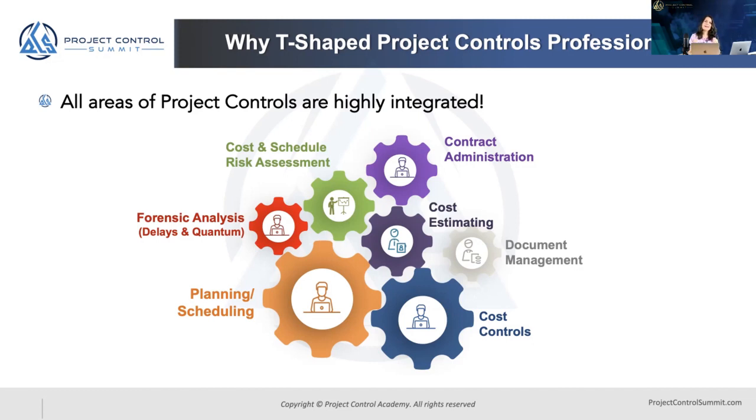But to be an effective project control professional, the integration starts with you, not with the tool, not with the technology. Yes, that will help you, but with you and increasing your knowledge in different aspects of project controls. Because when you have the holistic view of different elements when it comes to project controls, you can better manage the projects to the right direction, and you really know what's causing the issues.